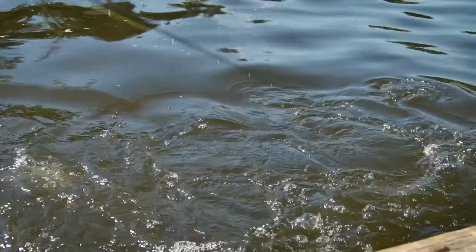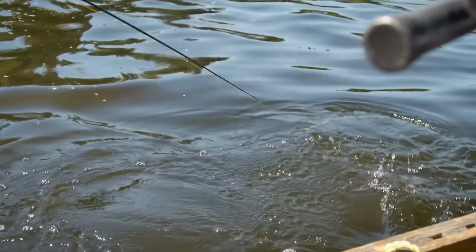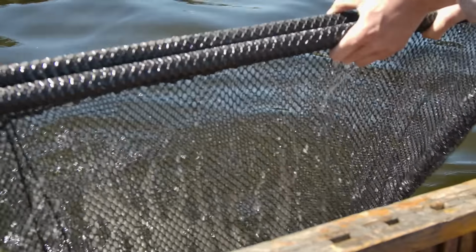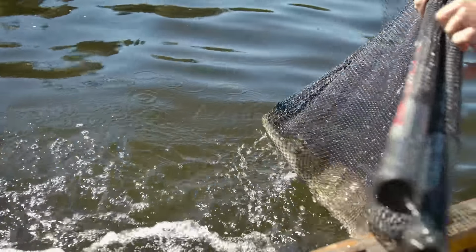Oh baby. Woo. Yes. In the net. Woo. Yes, Kyle. Yes, buddy. That is a gator. Oh my God, was that crazy? That is a gator.